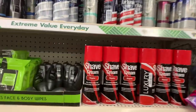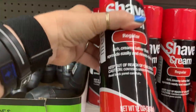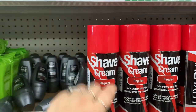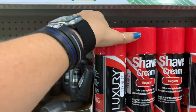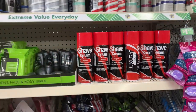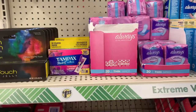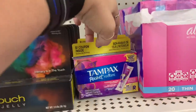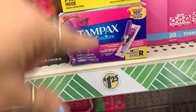Here's a shaving cream. This one is a, ooh, wow, guys, that's a 12 ounce. I've definitely never tried that. What's it called, Luxury? Well, that's a big thing of shaving cream for sure. Now this is something new. I've never seen them do this before. Especially when you're in a pinch.